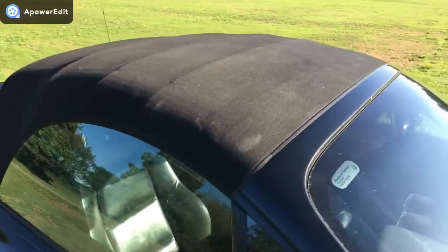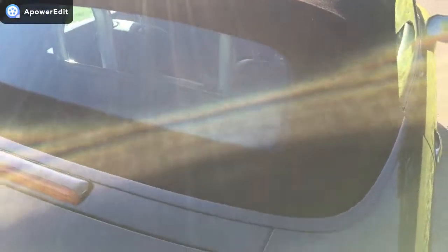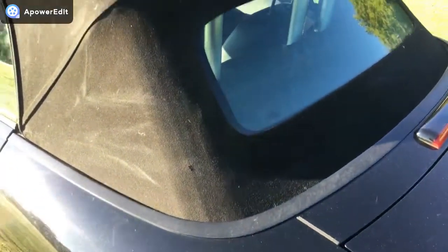To show you the hood on the car, which again is in absolutely beautiful condition, there are no obvious marks or anything on it at all. Come around this way a bit more quickly. Early morning video is always fun with the sun low down this time of year. That really is exceptionally clean.